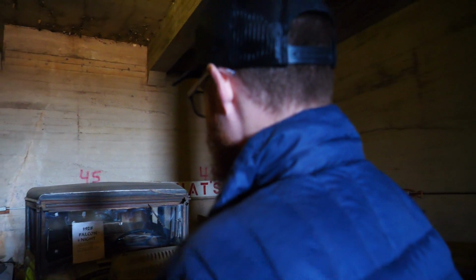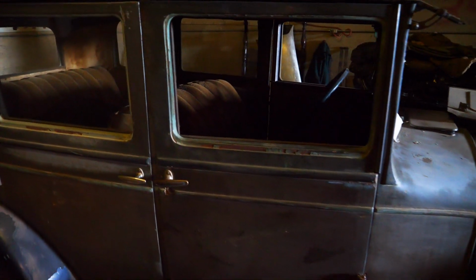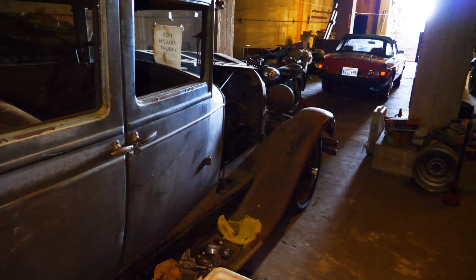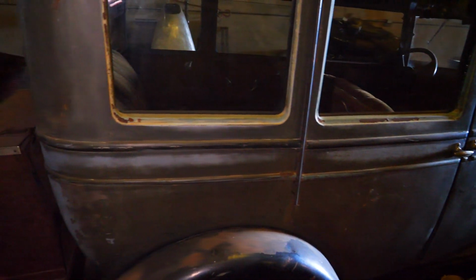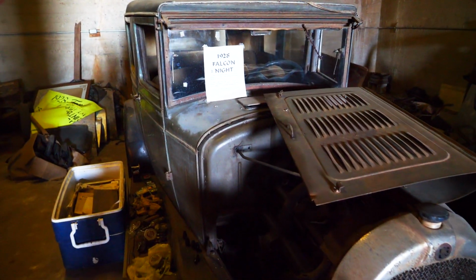All right, we have this 1928 Falcon Knight. What's the story behind this? Falcon Knights were only made in 1927 and '28, and they made about 800 total. They use what they call a sleeve valve engine. It's got sleeves that go up and down around the cylinders rather than poppet valves. It's a real quiet engine. They tended to smoke a little bit. But this car was put in a garage down at Maud, Oklahoma in 1933. Still got the '33 Oklahoma tag on it, matter of fact.